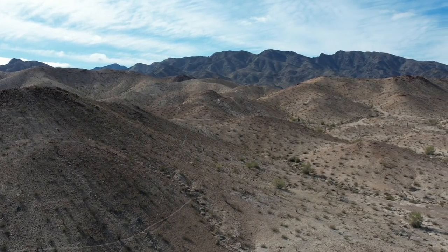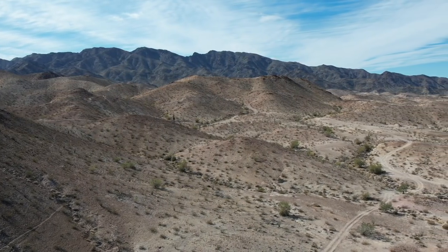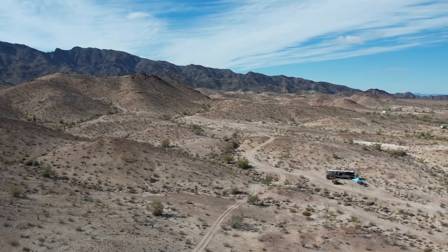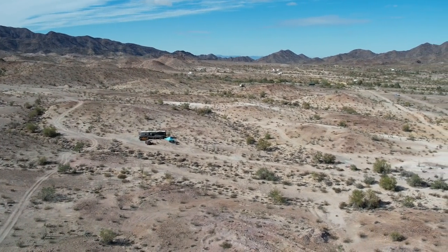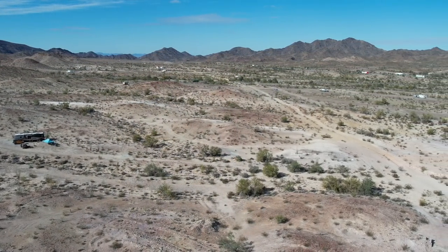Then you can just see the ATV trails. They go way, way back there. You can explore this whole area. A lot of people camp out here. A lot of groups, too. You see all different kinds of groups, especially when the shows are going.